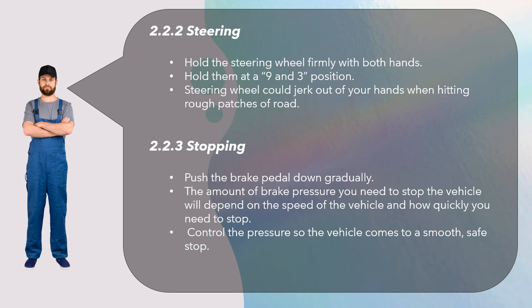Steering. Hold the steering wheel firmly with both hands. Hold them at a 9-3 position. The steering wheel could jerk out of your hands when hitting rough patches of road. Stopping. Push the brake pedal down gradually. The amount of brake pressure you need to stop the vehicle will depend on the speed of the vehicle and how quickly you need to stop. And control the pressure so the vehicle comes to a smooth, safe stop.